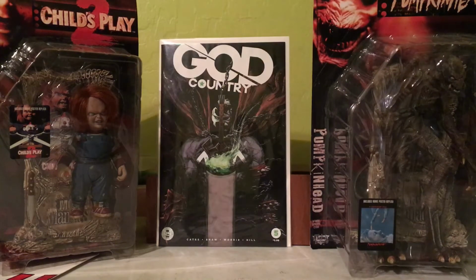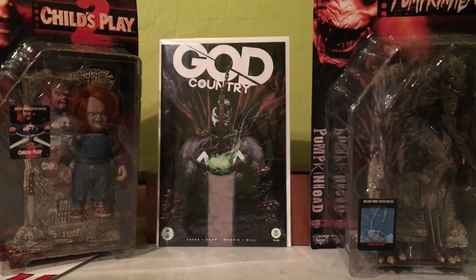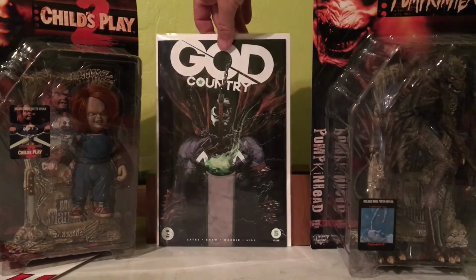I looked on Comic-Con before I did the video. There were only 18,000 of this issue printed, and there were 3 different covers. So if you split it 3 ways, that's around 6,000. If there's even more, it's probably under 10,000. So definitely hot.